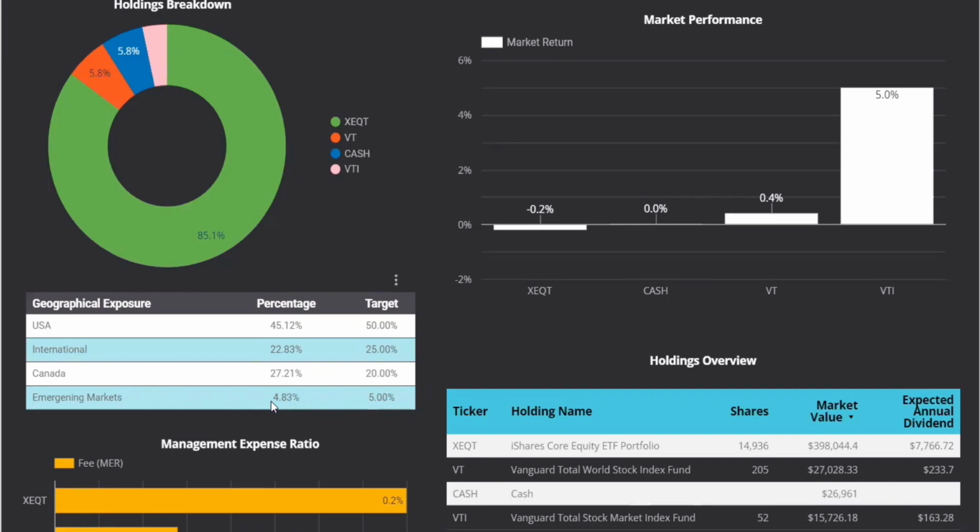mark. For emerging markets, we are aiming for that 5% target. We are very close to that at 4.8%. And lastly, for international markets, we want to aim for that 25%. And currently, we are close to 23% exposure.